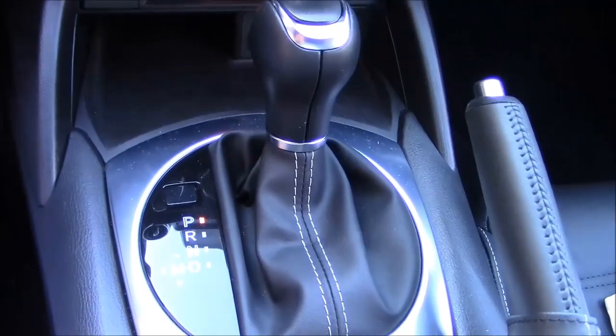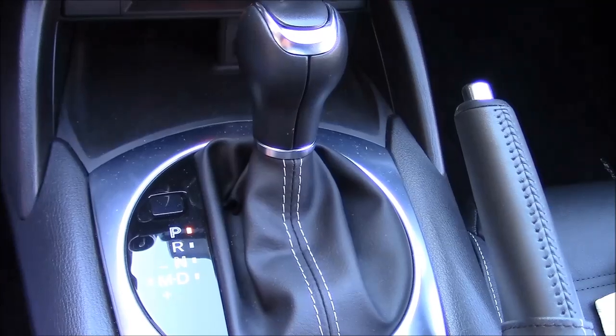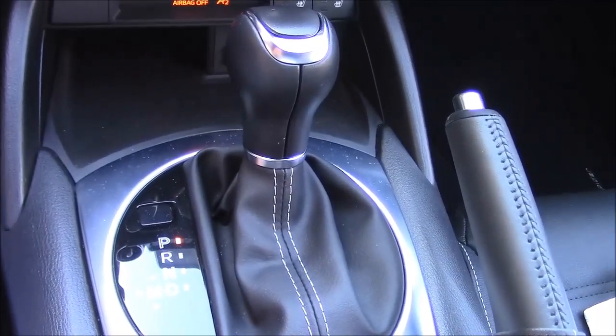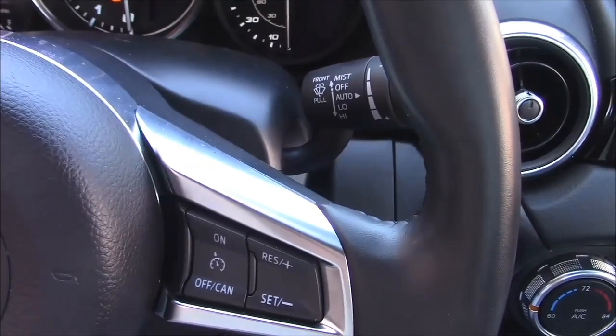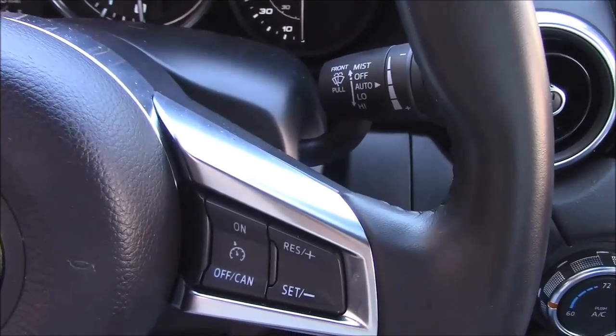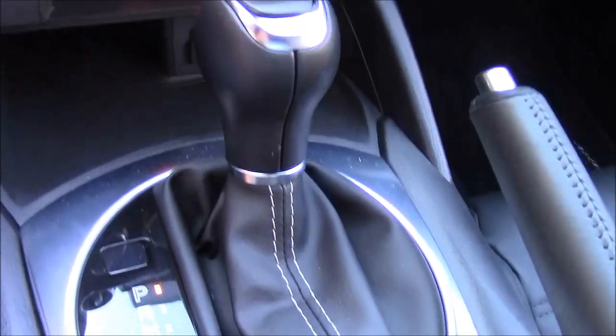This 6-speed automatic transmission does have a manual override, but only partially so. If the computer doesn't like the gear you're trying to put it in, you won't get it. And I was disappointed that there were no paddle shifters on the steering wheel. But that's just the way it is. You want to shift? You got to shift with this.